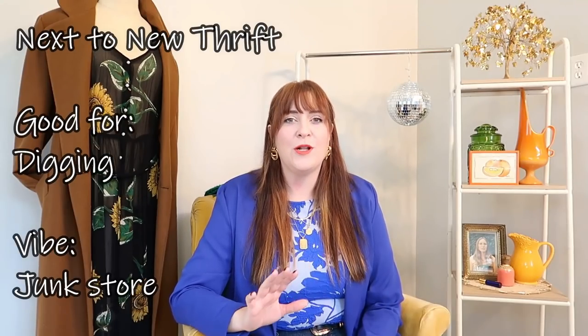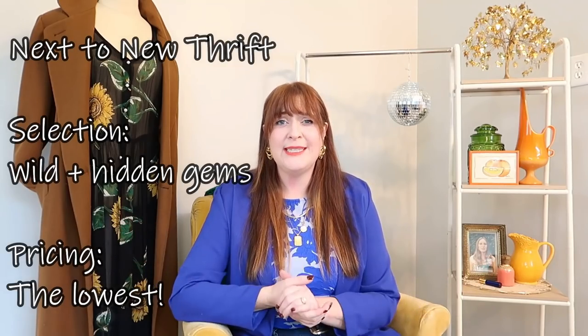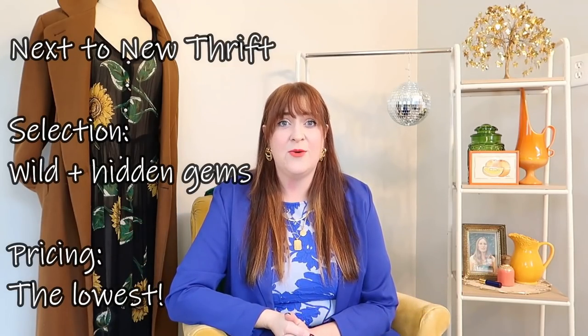Next up was a fun thrift store to dig. Like I said when we were there, and I say this lovingly, it's a junk store. Total digger, they're just wall to wall with awesome pieces. And many of us love a thrift store like that. They had such a wide range of items and their pricing has gotta be the cheapest in the whole Spokane area. 99-cent clothing was just insane.